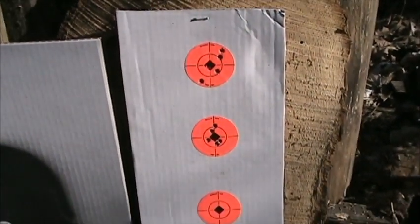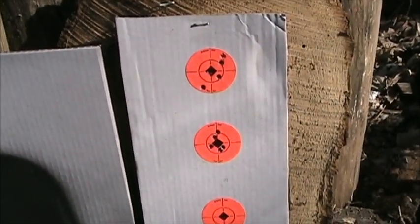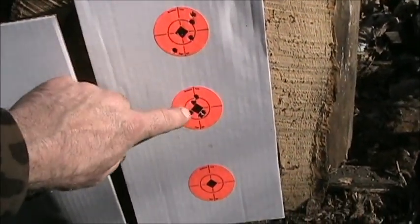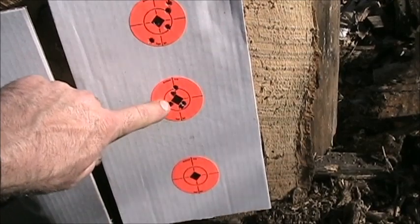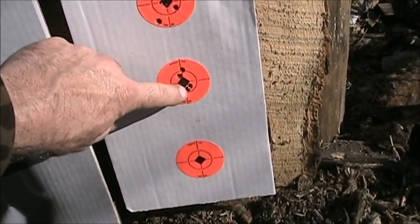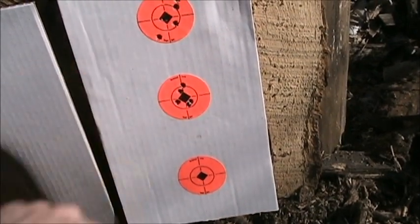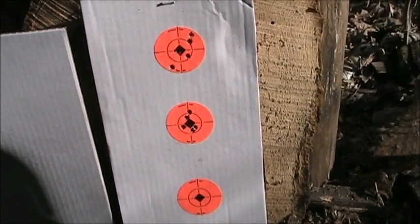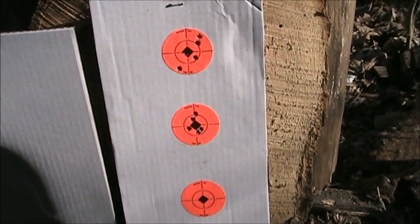As you can hear, there's quite a bit of wind. So this is not really a fair test of the rifle's potential, but you can see here with this group, that's pretty good. Most of those fell right within that 1-inch circle. So that gun has quite a bit of potential. And that's at 50 yards using CCI standard velocity.